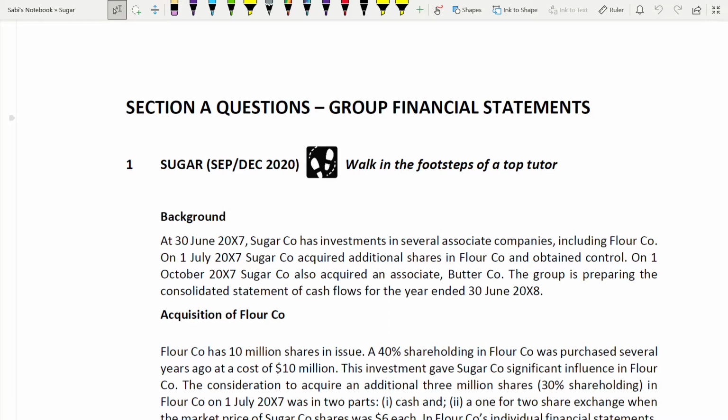Sometimes you might not be asked foreign transactions. Sometimes you might have a joint venture in a question. Sometimes you might have just an associate or a subsidiary. So every question differs. For example, if questions number 1, 2, 3 are all the same, dealing with one subsidiary and one associate, then you can eliminate. You don't have to do all 3 questions. Just do one or 2 questions, depending on your time and your schedule, to have an understanding.